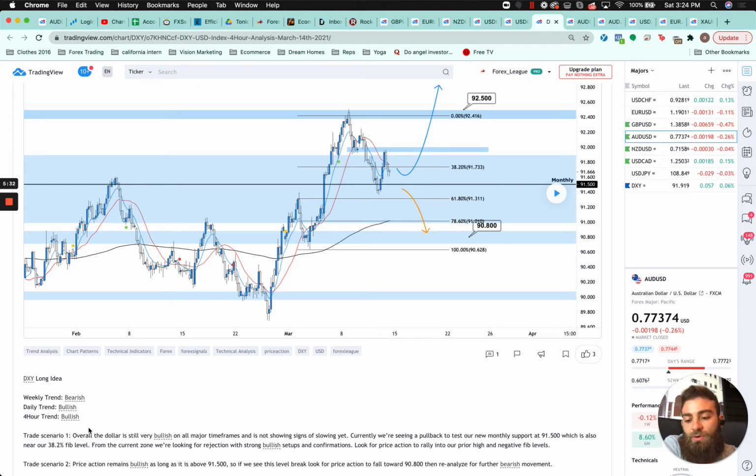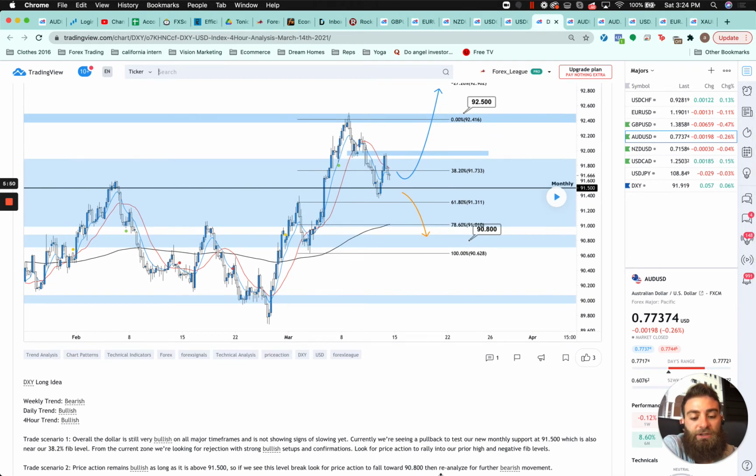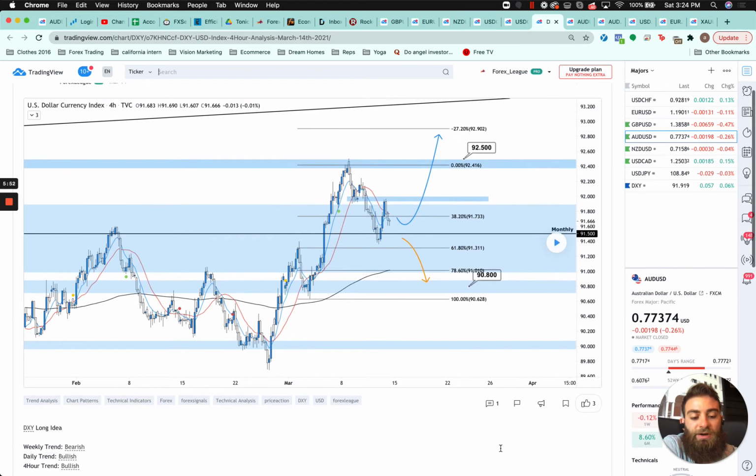Trade scenario 1, overall the dollar is still very bullish on all major time frames and is not showing signs of slowing yet. Currently we're seeing a pullback to test our new monthly support at 91,500, which is also near our 38.2% fib. From the current zone, we're looking for rejection with strong bullish setups and confirmations. Look for price action to rally into our prior high and negative fib level.